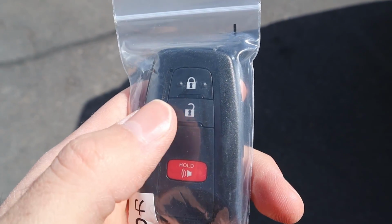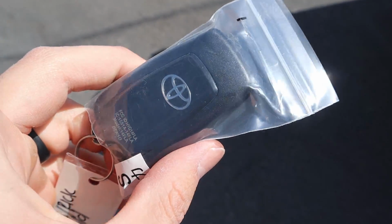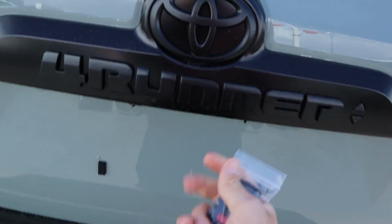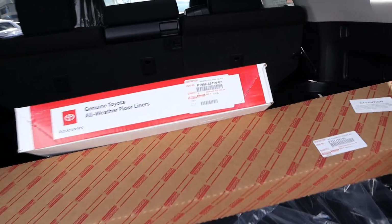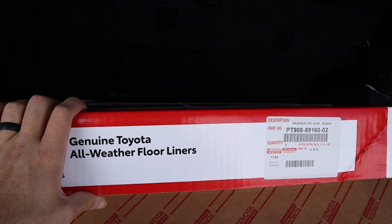So here's our key fob. It has the unlock, the lock, and then notice the Toyota logo there on the back. Pretty simple setup. Now as for the rear hatch, it is hydraulic, so you do have to just open it up yourself. We've got a bunch of goodies back here. So you guys can see we've got the floor mats and all that fun stuff.